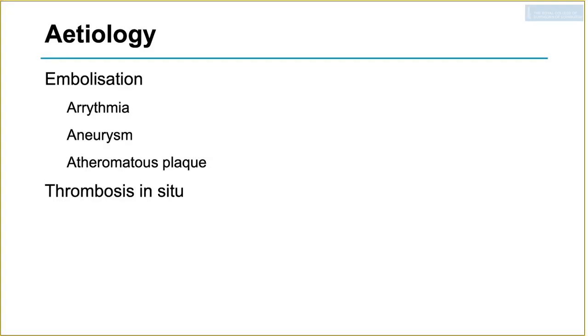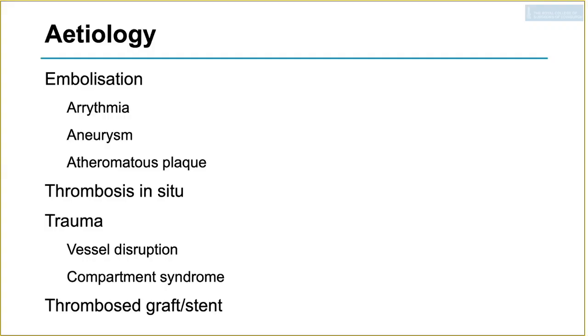We also have another phrase called thrombosis in situ. So imagine having a pristine artery that could be subject to embolization. But if you've got the craggy atherosclerotic vessel with plaque rupture, it doesn't have to embolize, it could simply occlude in that one place, and there you go, you've got your thrombosis in situ. Trauma to that vessel, so simple vessel disruption, actually detaching the two ends of that vessel, means there is therefore no perfusion. An extrinsic compression of that, so compartment syndrome, post-traumatic compartment syndrome, is something to be aware of. As more and more patients have surgical revascularization, then you have to think, what about the graft? What about the stent that they had put in?